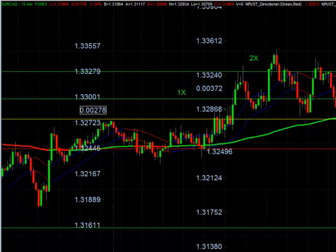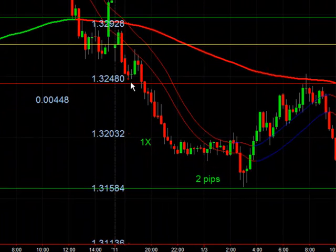And the first trade of the year was this nice short. Remember, it hit 1x. It got very close, got within 2 pips of the 2x. So you might have been able to get a little bit more out of that.